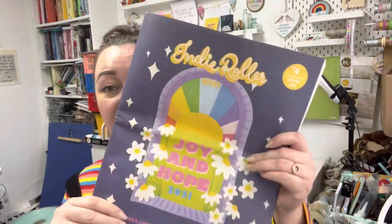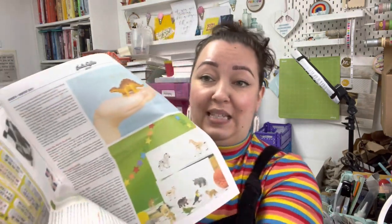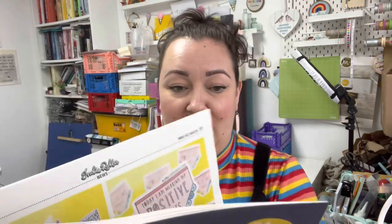And then finally, I received the Indie Roller news in the post. This is amazing. Sadly, this is the last one, but it's jam-packed full of all things business and beautiful illustrations, and it's all brightly coloured and right up my street. So I am going to be loving this over the next few days whilst I get reading it.